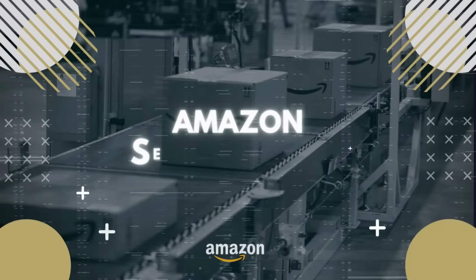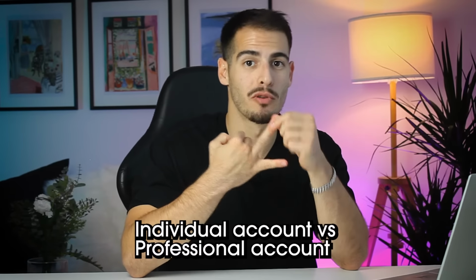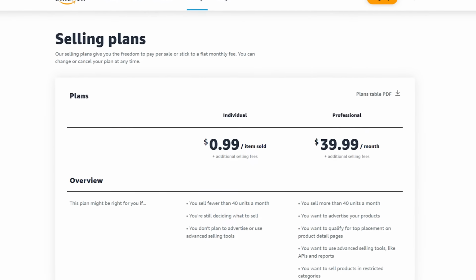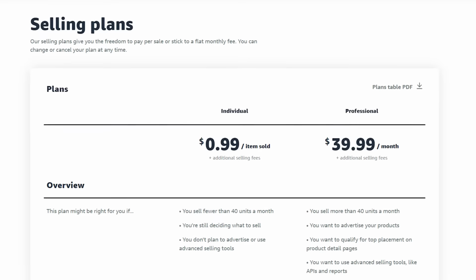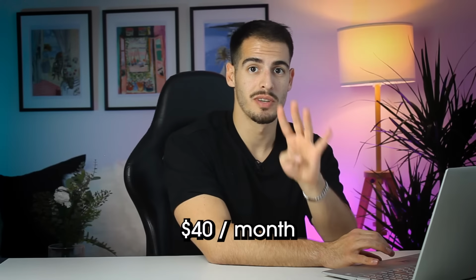Alright, so the first step to get started is to choose a selling plan from Amazon, and you have two options. You have the individual account and you have the professional account. As you can see, if you sell less than 40 units a month, you can choose the individual account, which costs $1 per item plus additional fees. But if you sell more than 40 units a month and you're serious about your Amazon FBA business, you should choose the professional account, which costs $40 US per month.